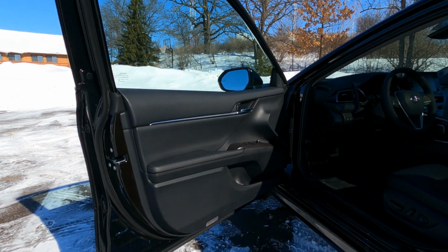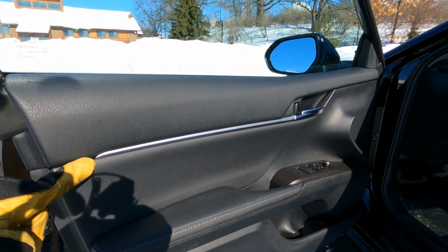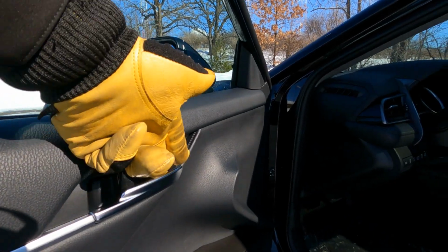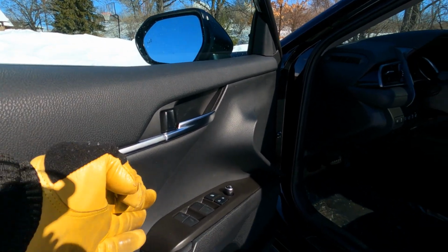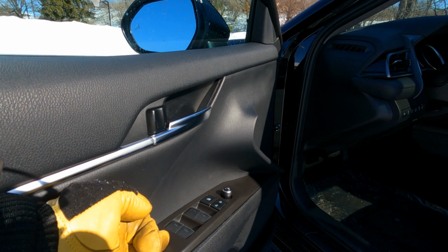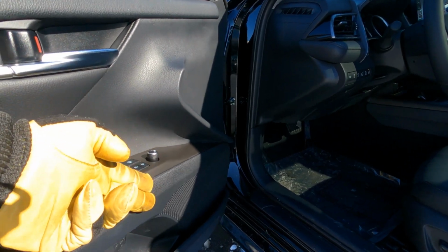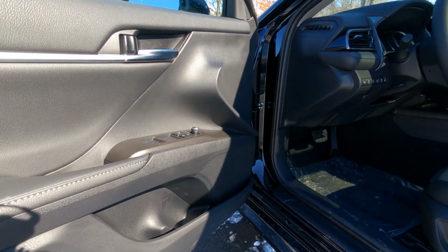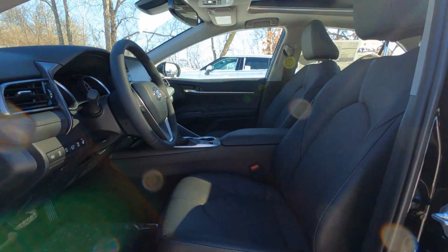On the driver's door, it's all black fabric, padded armrest, real nice brushed aluminum trim running down the door handle up into the door handle itself. Looks really nice on there, very sophisticated styling. Power windows all the way around, auto up and down. These are backlit power door locks, power mirrors. There's a speaker down here in the door, part of the JBL audio system, and a bottle holder there in the door as well.